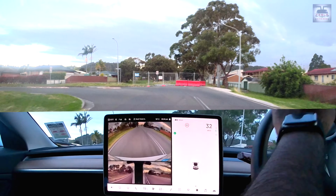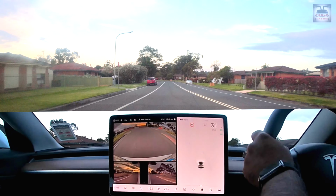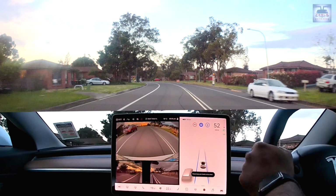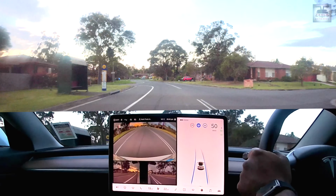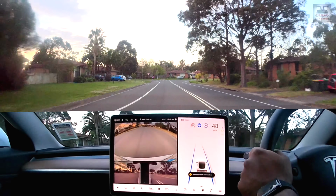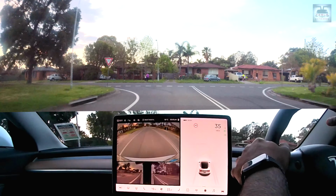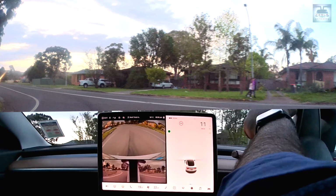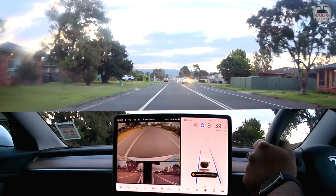There's no way it does this left turn, so I'm going to take it myself. I'm going to be very, very careful driving in these regions. We have kids driving their bicycles, so we don't want to scare anybody here. So I'll be taking over multiple times.